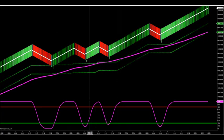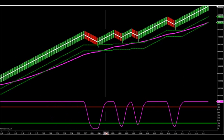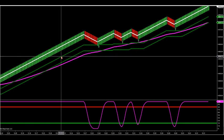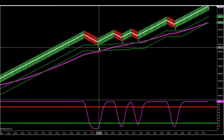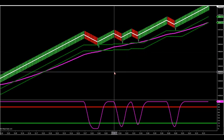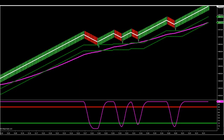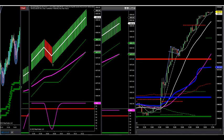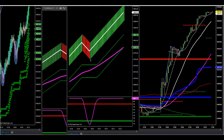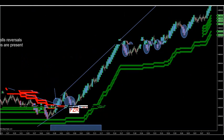Yeah, the best thing to do is this, Luz. If you are in green zones, you're buying FZRs and MOMO trades. If you're in red zones, you're selling red FZRs in the zone and selling MOMO trades. Then what you can do, if you want to add a filter to only catch trades with speed, you wait for this chart to show you speed.